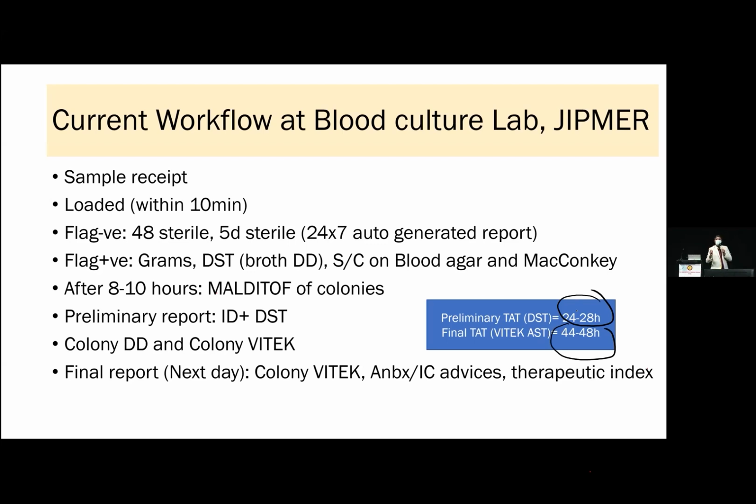When I talk about authorization, it is a software generated report. So once I report, at the same time I authorize, and at the same time it goes to the clinician. So there is no delay at all. If I report at 7:35 a.m. in the morning, then at the same time it will be authorized. At the same time the clinician will get a message with the link of the PDF, so he can access the PDF through that link, or even in HIS he can access the PDF.